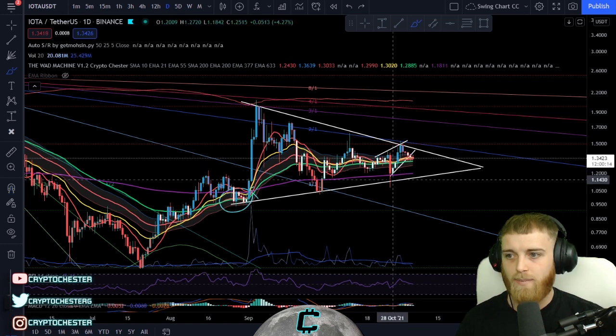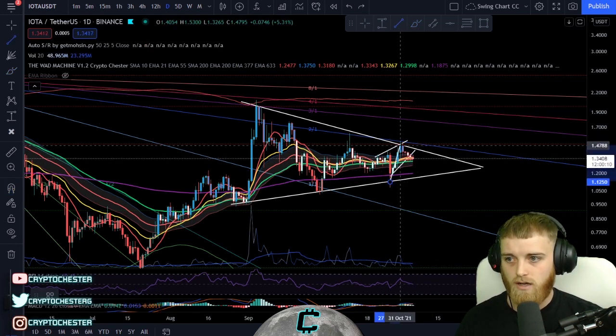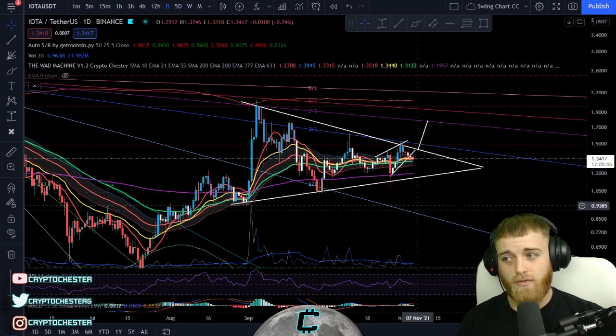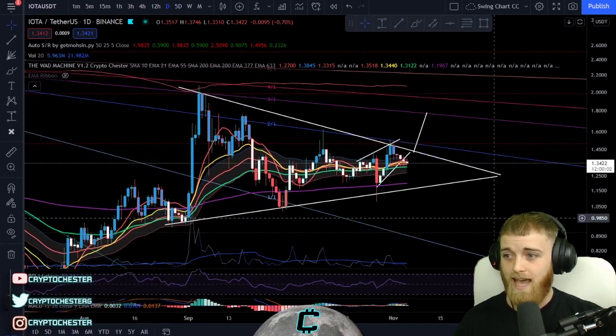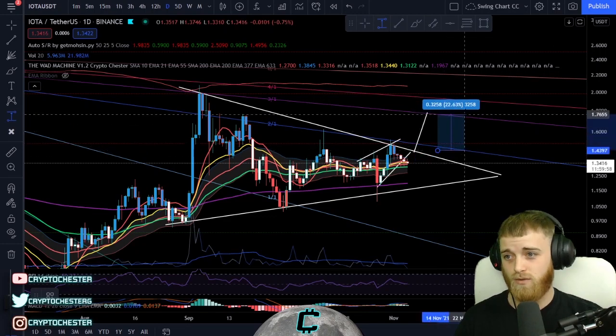Symmetrical triangle chart pattern. Now, that basically means we're looking for a breakout scenario, guys, and we're at the top of an uptrend. So, if we've got a symmetrical triangle at the top of an uptrend, it's a bullish pennant chart pattern, right? And this basically means continuation to the upside, which could be very profitable.